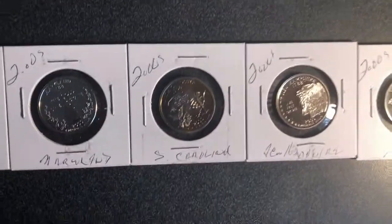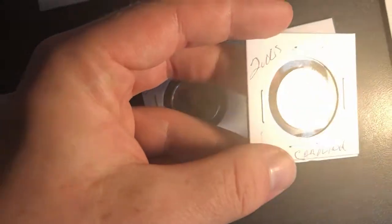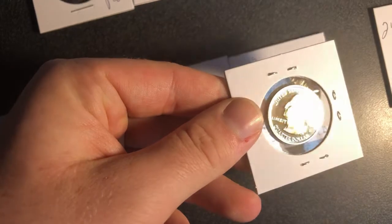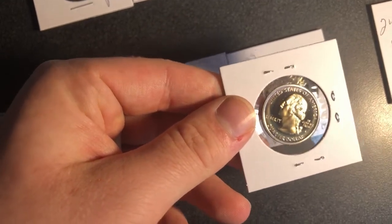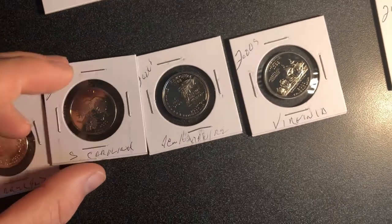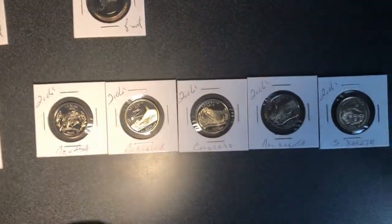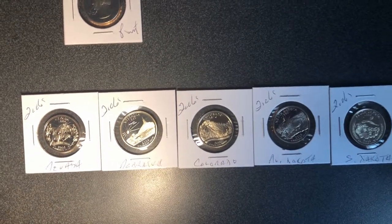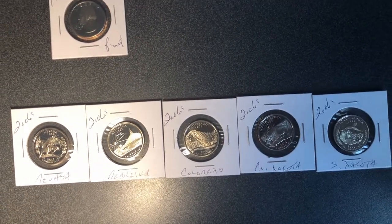The nicest one of the bunch, in my opinion, is this South Carolina coin, which has some very nice toning on it that's really not picking up. You can kind of see it right there. Some nice rainbow toning around the rim, so that's a very nice coin. And then we also have 5 of one of each design for the 2006 proof quarters.